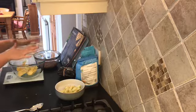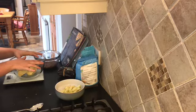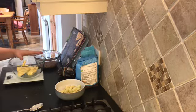So in here I've got 250 butter. Next I need 280 flour.